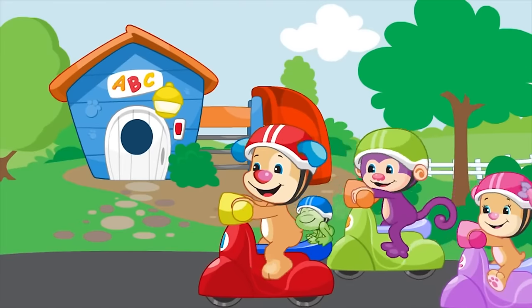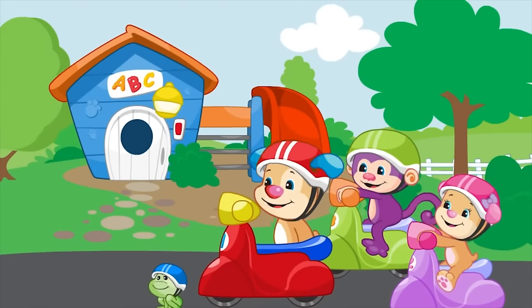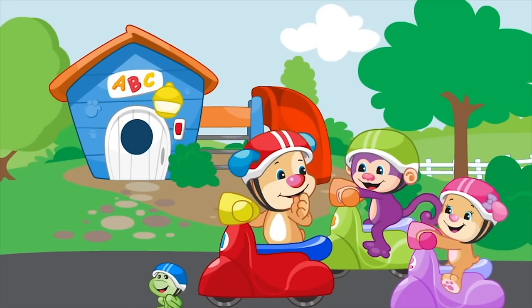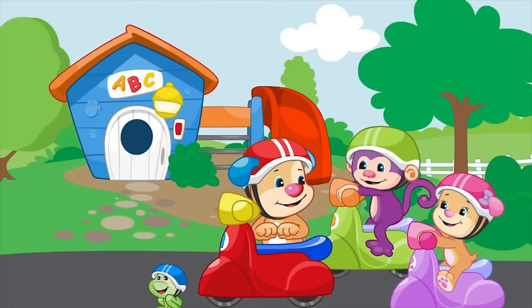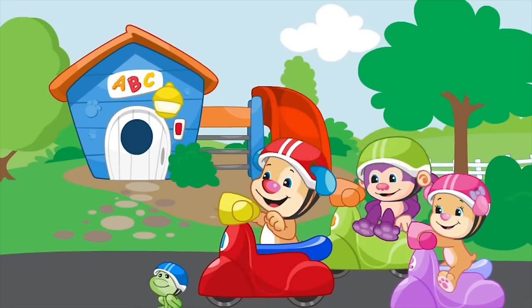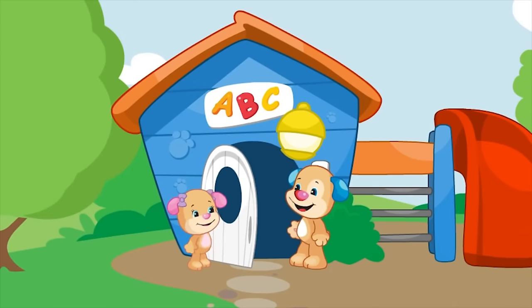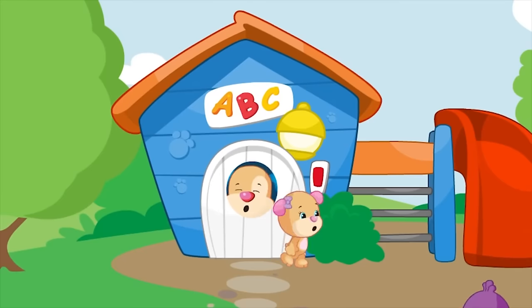Wow! What's that cool-looking place? That's the big surprise! The playhouse! Yeah! What a great surprise! Come on, everybody! Let's go play! Open, close the door.